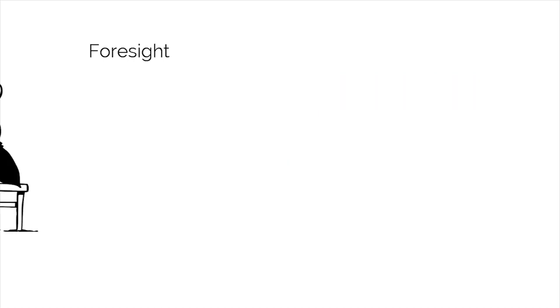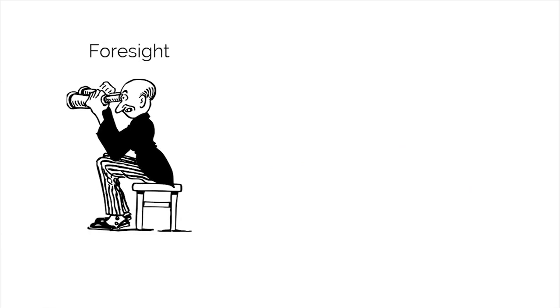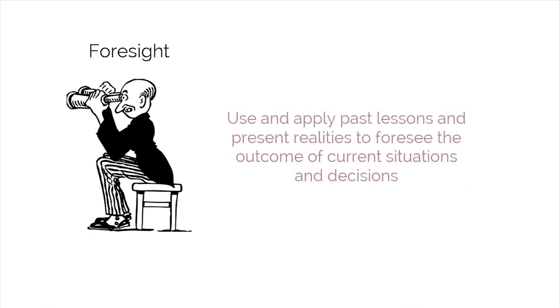Another virtue is foresight. Their intuitive minds allow servant leaders to use and apply past lessons and present realities to foresee the outcome of current situations and decisions.